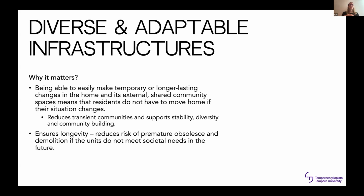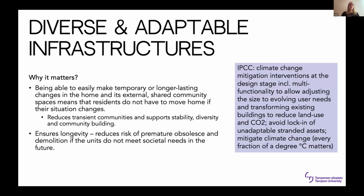Older people are being looked after. It really supports mental well-being as well. And of course, it also ensures longevity because it reduces the risk of premature obsolescence. So it's linked to the circular economy. If there's premature obsolescence, buildings are often declared obsolete. They will then be demolished if their units don't meet societal needs in the future as well.